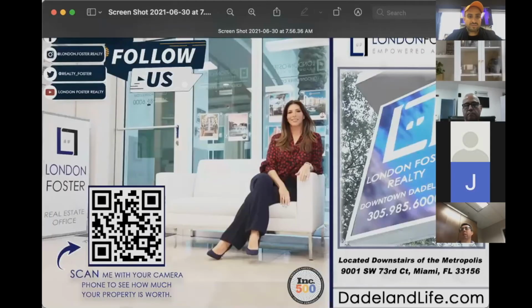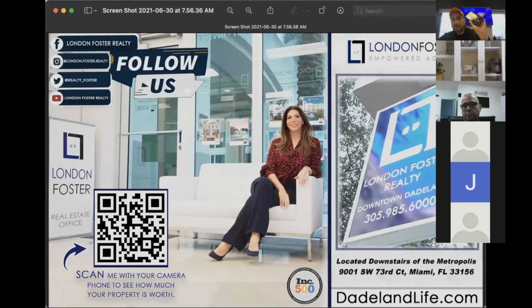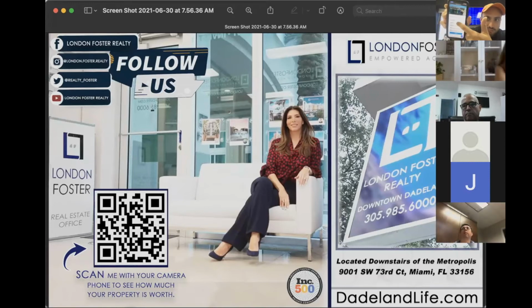Take this out and share my screen. Boom. And on the other side of the card, we put something like this, right? QR codes. QR codes are great to add to any of your postage, right? I just did it on my phone. I got out my camera phone and put it to the QR reader on this postcard right now. And it's taking me to a website called Dadeland Life, which is the website promoting properties in Dadeland that we have for London Foster, right? And that was off the QR code.